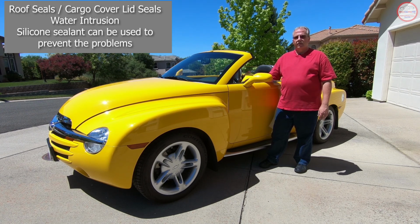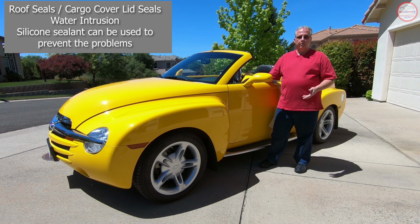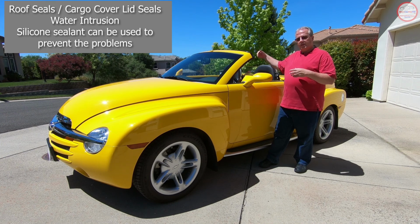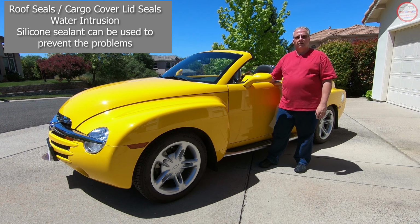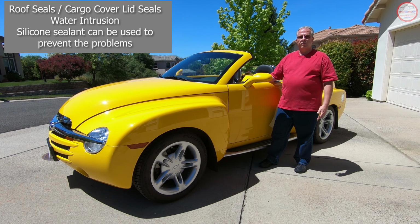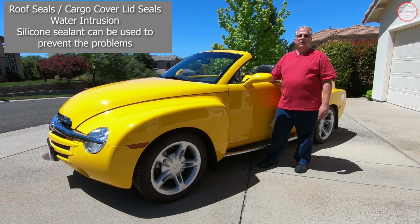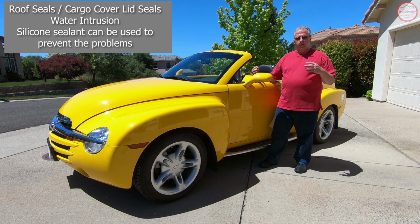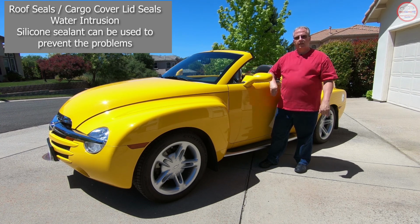Other issues I've noticed with the SSR is water intrusion in a couple of different areas. I've had it with the retractable hardtop. The first to second panel of the seal there from side to side actually has double-sided tape acting as the water barrier, I found, and it wasn't present the full width of the seal. So I ended up cleaning the seal and then putting some silicone sealant from side to side, and that resolved the issue there. In the cargo area, the top of the tailgate and cargo cover, when that comes together, there's about 3 different directions coming together, and water is supposed to come down from the sides and drain down the side of the tailgate.